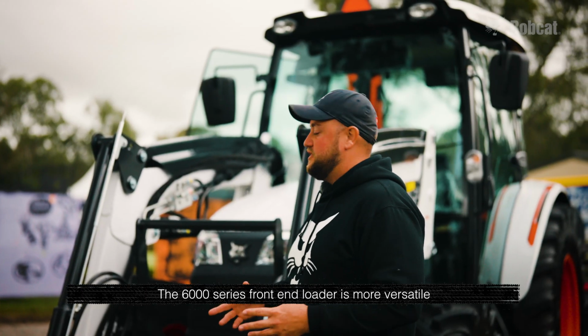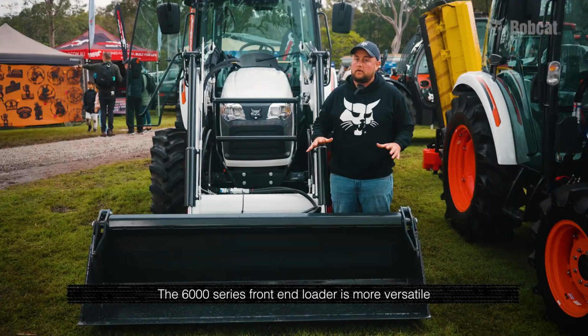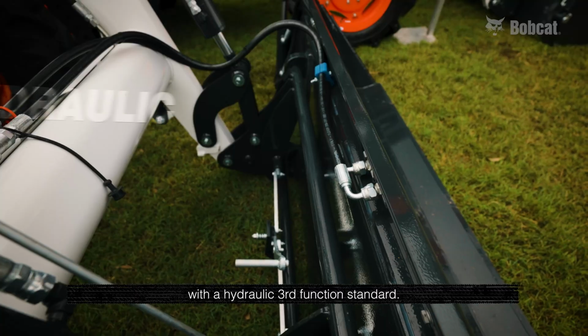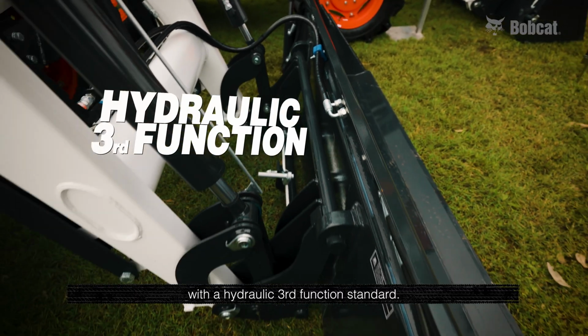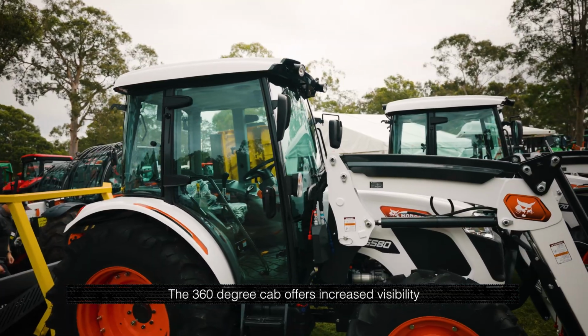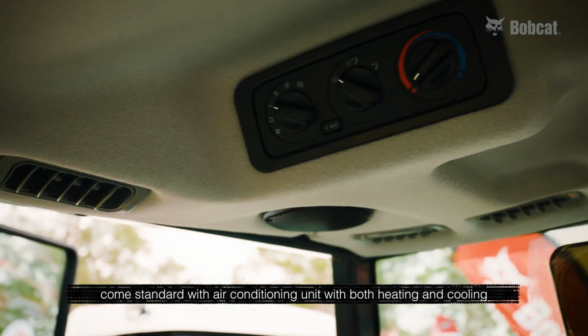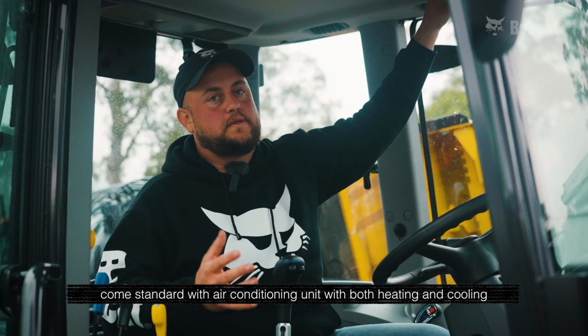The 6000 series front end loader is more versatile, coming standard with a large 4-in-1 self-leveling bucket with a hydraulic third function standard. The 360-degree cab offers increased visibility and noise reduction. Comes standard with air conditioning unit with both heating and cooling.